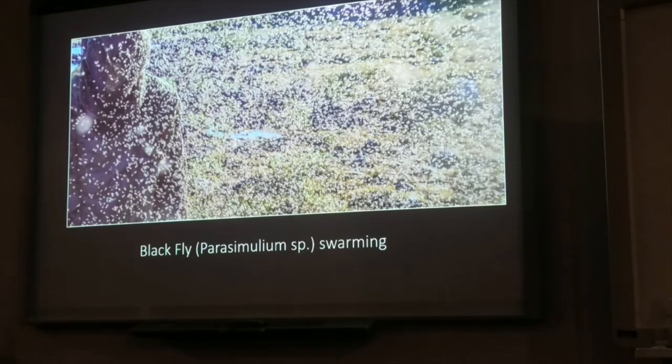Are they similar to the flies that are on the west coast of Scotland? They're related to those kind of midges, but they're not actually a midge. They're in their own family. They're in that basic family, yeah.